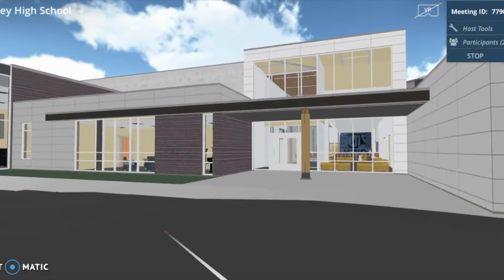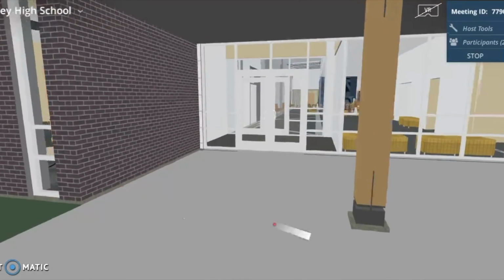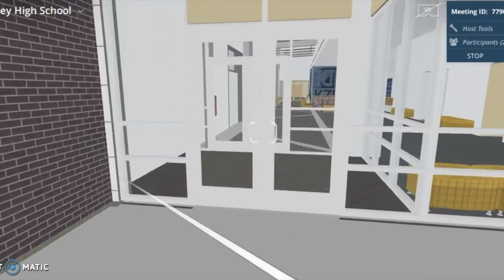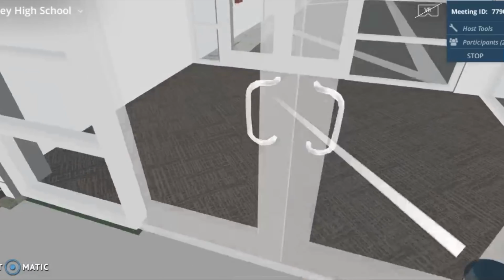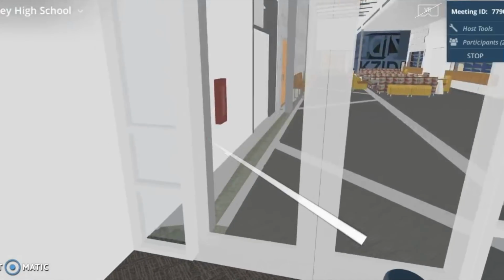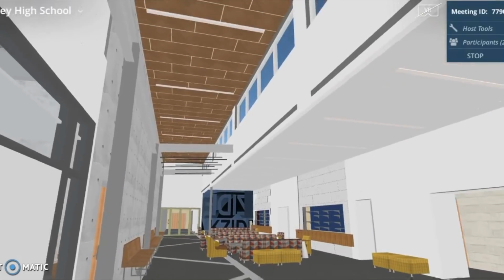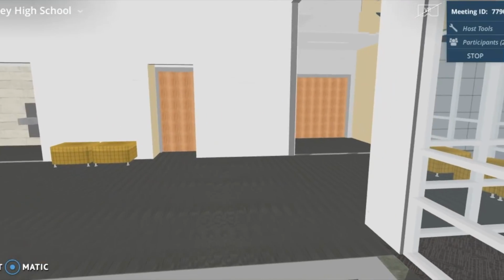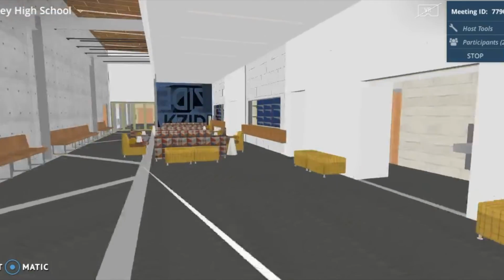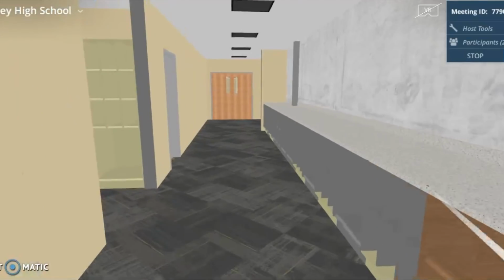To the left there is the performance suite, and then behind that will be the theater. We're going to go ahead and walk in. This will be the entrance that we use for both theater events and athletic events, which will allow us to, once again, just have security into our building, close off the rest of the school for performances and contests. There's the door that will lead into the remainder of the school. And this is the door that leads into the performance suite.